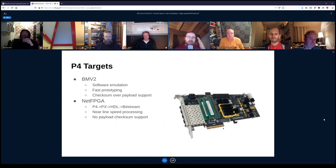So BMV2 has support to checksum over the payload, and the payload can be any size. You can have a 1K frame, a 1,500 byte frame plus the Ethernet header. You can have a jumbo frame. You can have a jumbo frame with 9K, 9.2K, with 10.8K size. So this is a bit tricky.